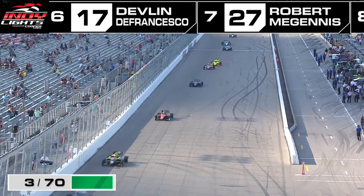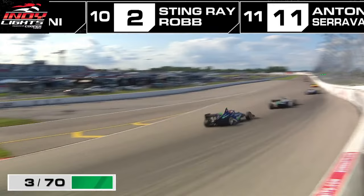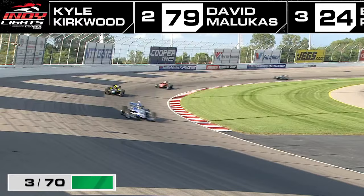Peroni is going to take a pop to the outside of Toby Sowery into turn number one, again looking for the eighth spot. Sowery has it stuck to the bottom of the racetrack, and as a result, he's going to be able to hold on to that advantage. Sowery is going to try to pull up on McGinnis now. This is the battle for the seventh position. McGinnis has it. Sowery wants it into turn number three.